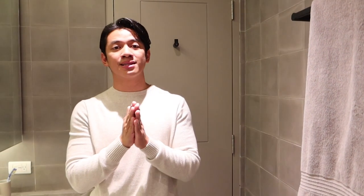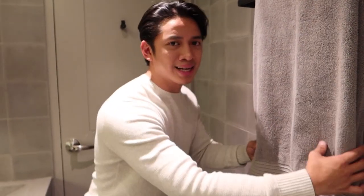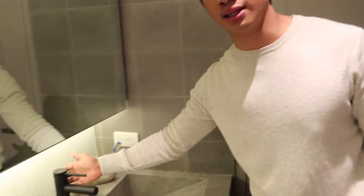Marami tayong mga elements na matte black. So as you can see from here, matte black. Even my towel is gray. Match na match sa ating machuka tiles. Over here, meron pa tayo dito. And then, even our faucet is matte black. At, of course, let's now go to the shower.